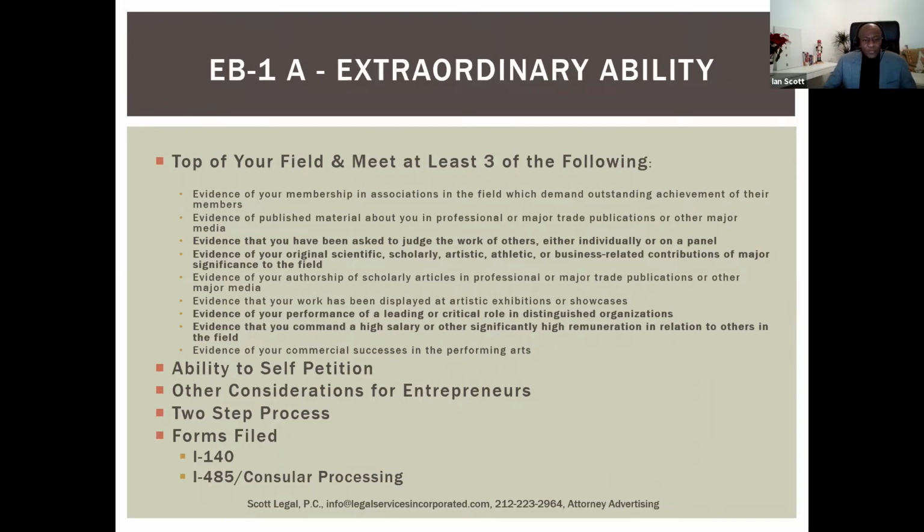And in terms of when you're looking at this category, I listed out the criteria. There are 9 criteria that the government will take a look at, and you have to meet a minimum of 3 of them. Now, what I did when we put together this slide is I highlighted four of them, and the 4 that I highlighted are typically the categories that we see under the entrepreneur category when somebody is applying in this category. So I'll go through a few of them.